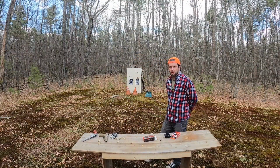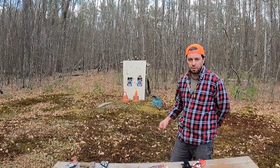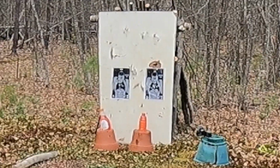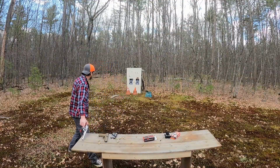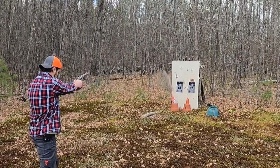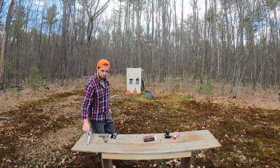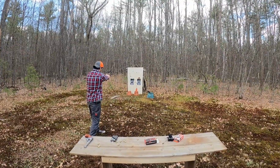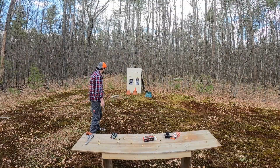Behind me, I've set up two plastic water bottles filled with a red liquid. Now that'll simulate what happens when a bullet penetrates a Bigfoot and expands upon impact. And we'll take a look at the bottles afterwards and see if we can see any difference. So here goes. Get the earplugs on. That looks like it did some damage. Now with the 9. Let's take a look.